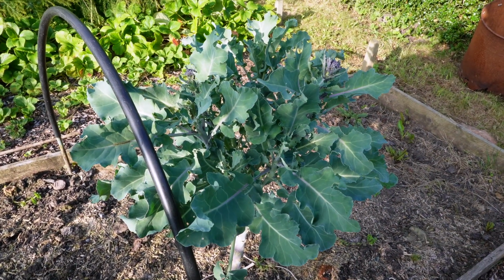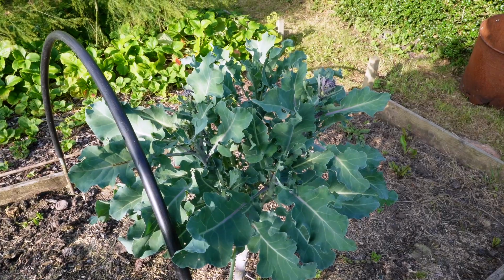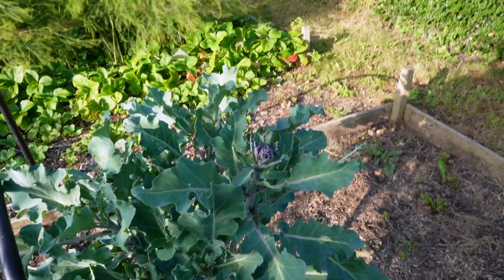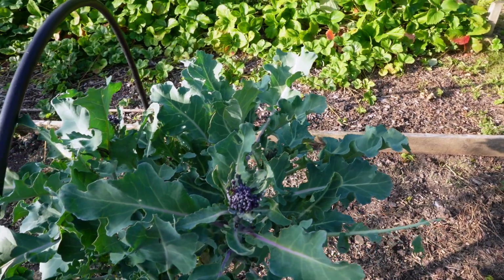I could pick some of the leaves off the purple sprouting, but I'm going to leave them a bit longer. We might still get a few more florets. I mean, there's a little one here that's trying. So yeah, we'll leave him for another day.